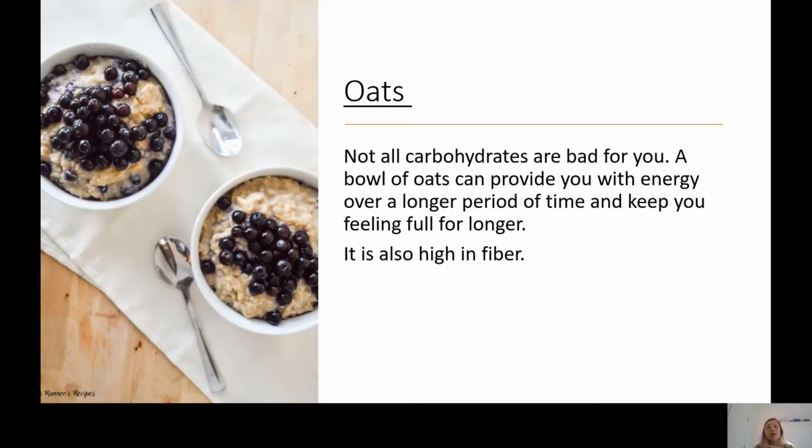Let's begin with oats. Now, oats have carbohydrates in them. Not all carbohydrates are bad for you. We know that some carbohydrates have a lot of sugar in them, but lots of them are really healthy.